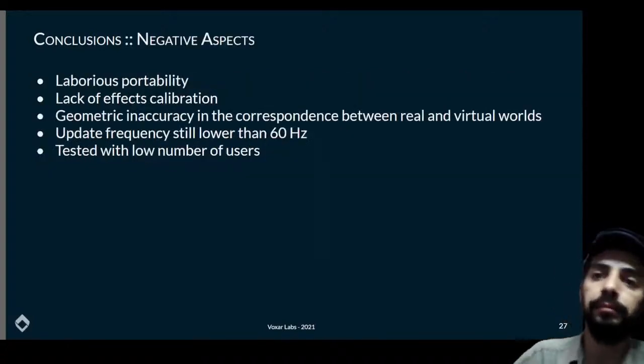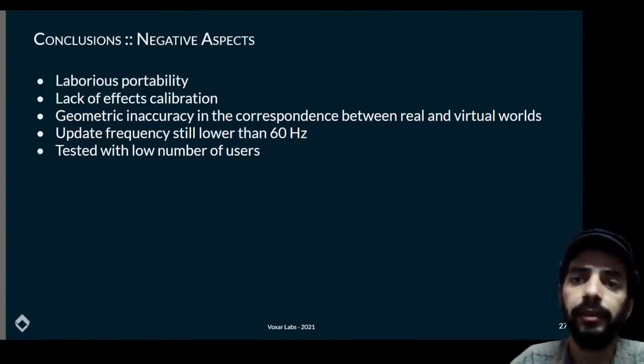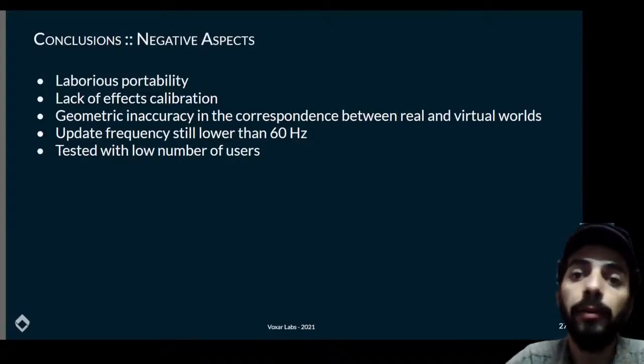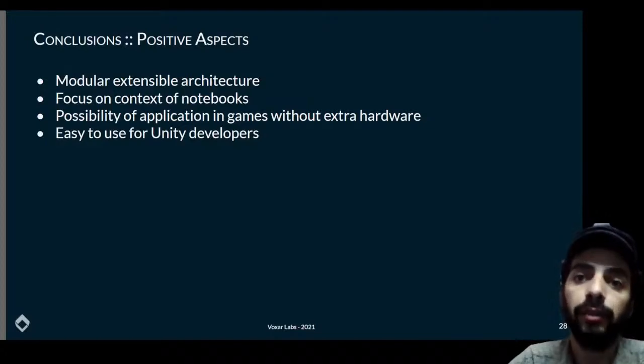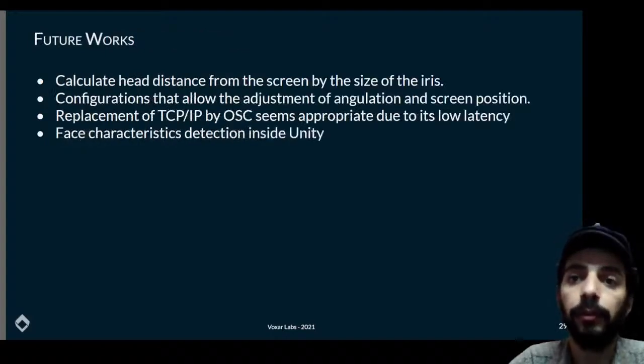These are the negative aspects of our solution: laborious portability, lack of effects calibration, geometric inaccuracy, update frequency still lower than 60 Hz, tested with a low number of users. And these are the positive aspects: modular, extensible architecture, focus on the context of notebooks, possibility of application in games without extra hardware, easy to use for Unity developers.